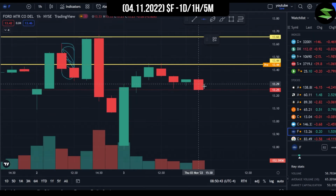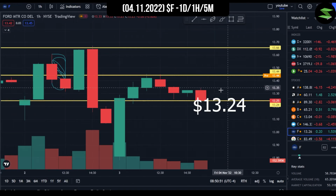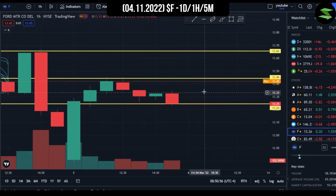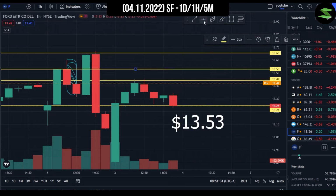After that, we did get somewhat of a triple bottom as well, not exactly a triple bottom, more like a double bottom around $13.25. After that, we kind of got the indication that the stock will get a gap up, right? But will this gap up last? If you ask me, no, not really, right? So we do have another resistance around 13.5, of course.